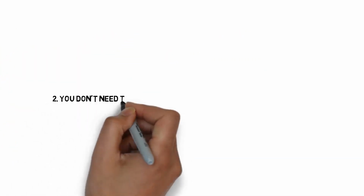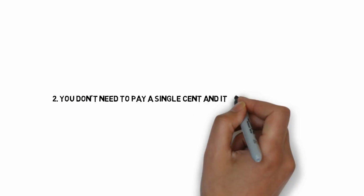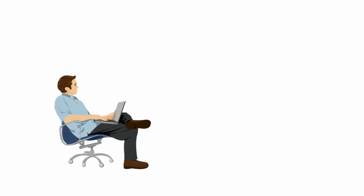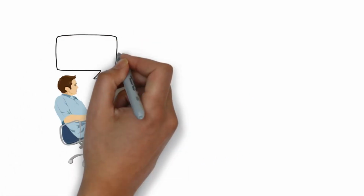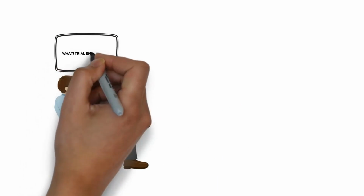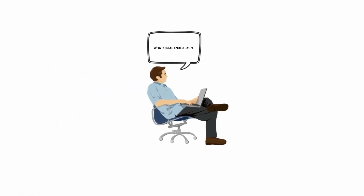The second thing is, you don't need to pay a single cent for this, and it will always be free. There are those services where you sit down on the computer and you're learning something, and then you notice a week later, the trial ended, and then you have to pay. That's not gonna happen again. This is completely free, so you don't have to worry about that.